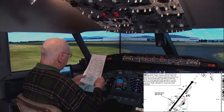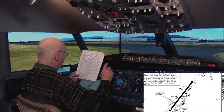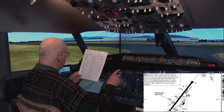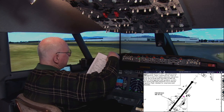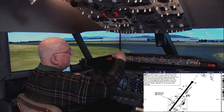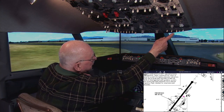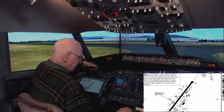Right, we're cleared for takeoff, so let's check everything. And takeoff briefing is correct. Engine start switches are now going to continuous. Cabin is secure. All right, I'm now going to put on all the lights. The position is going to go to strobe and steady, and I'm starting the clock.